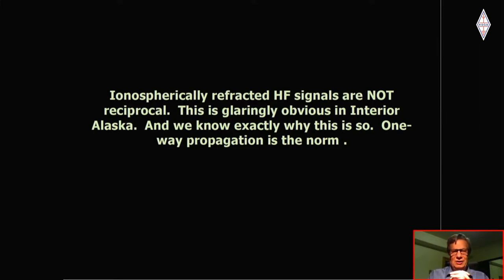What it turns out to be is anytime there's a magnetic field, the ionosphere becomes what's called a birefringent, which means it has two refractive indices. And these refractive indices are direction dependent. So actually, a true two-way propagation path, a reciprocal propagation path, is quite exceptional. It's more noticeable in places closer to the magnetic pole.